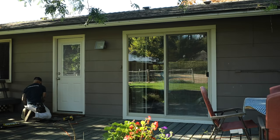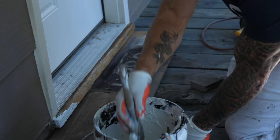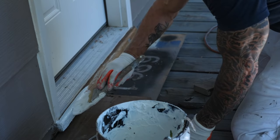I'm going to put one coat on here and let this dry, then put another coat. I'll eventually mask with frog tape when I do my second coat up against this metal, so I don't get anything on the metal on my next coat.